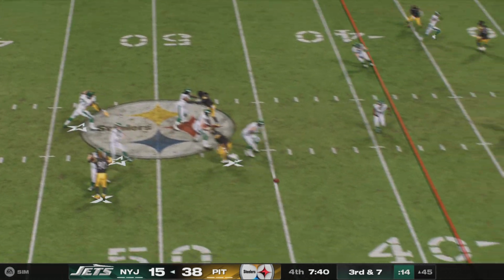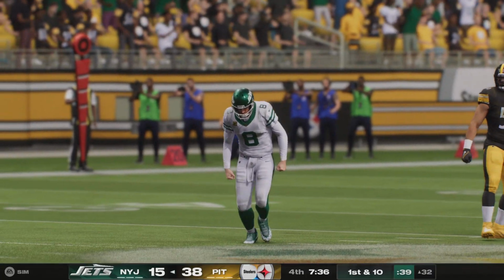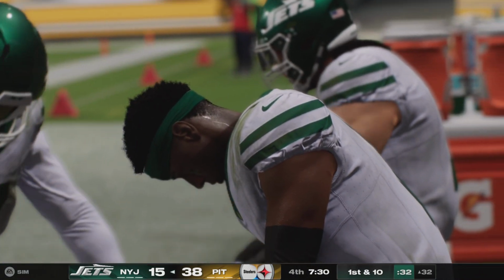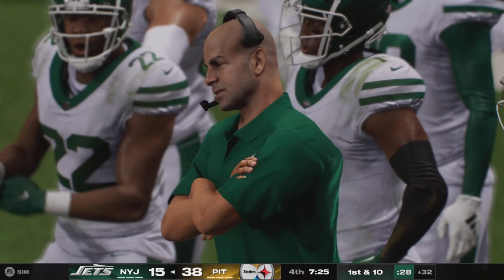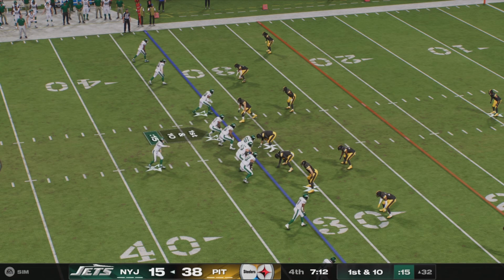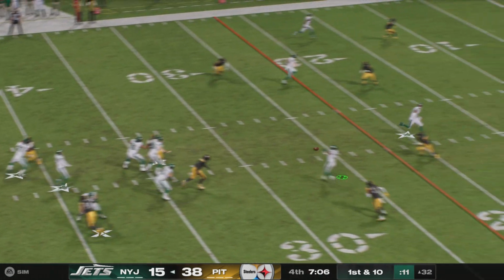From the gun, Rodgers. Open man, right side. He's got it. 13 yards on the catch there. Good for a Jets first down. These can be tricky situations defensively, right? The game is all but over. Barring something unforeseen, you got this one in the bag, but you still want to finish on a high note. You still want to walk off the field and put an exclamation point on what's pretty much been a dominant performance right from the start.